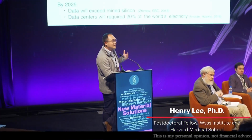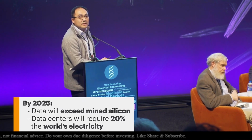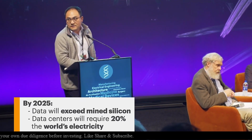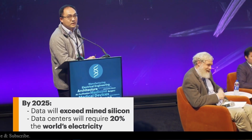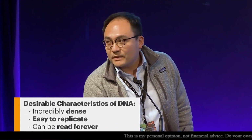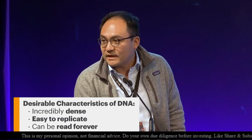By using storage at this rate, by 2025, we'll run into at least 2 problems. There will be more data generated than the amount of silicon that can be used for memory being mined. And second, data centers will take about 20% of the global world electricity production. So clearly, we need to do something else. DNA is incredibly dense, it's easy to replicate, and it's something that we will read forever as long as we have access to a DNA sequencer.